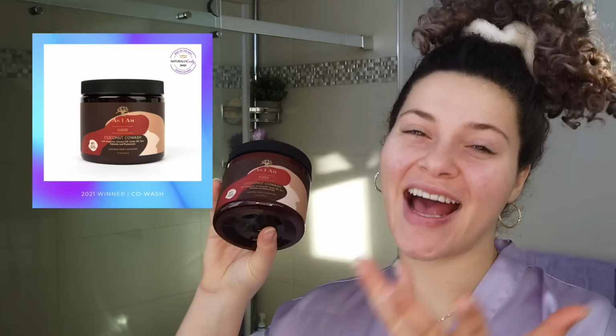I'm back for round two, continuing to use some of the 2021 best of the best hair products. For today's wash day, I'm gonna be washing with the best CoWash, which is the As I Am Coconut CoWash. This is a very popular product, been very popular for many years. I've just never used it. So let's get our first impressions with this.